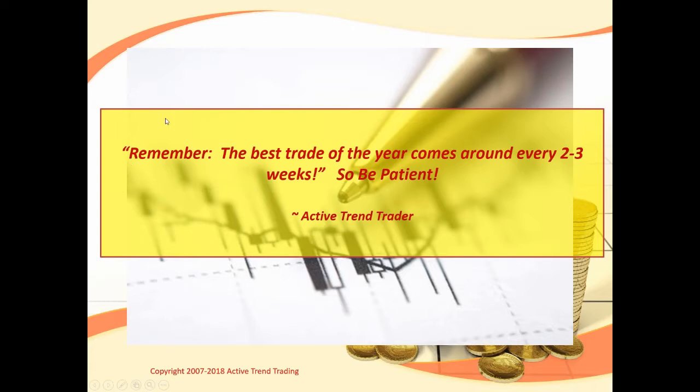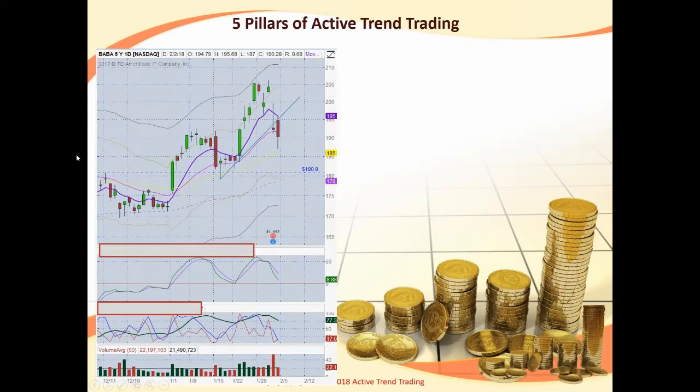Okay, remember, the best trade in the year comes around about every 2 to 3 weeks, so be patient. Now, the market is going into what appears to be a little bit more significant correction. Hey, excellent, Phil. Phil says he has a CMT, level 1. Awesome.